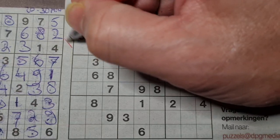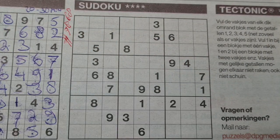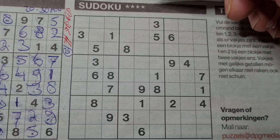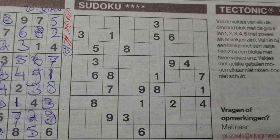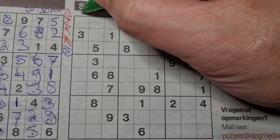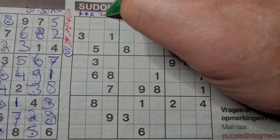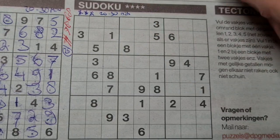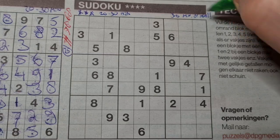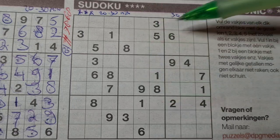This one, Four Stars Sudoku, number 7868. Before I start, I always count the printed digits: 25. Well, usually the Four Star Sudoku has 24 printed digits. So, is this really a four stars? I don't know. Should be a four stars Sudoku. No, should be a three stars. A three stars Sudoku I need 20 to 30 minutes to solve, a four stars Sudoku 30 minutes or more. Is this a four stars or three stars? We don't know. We will see. So let's get started. Let me scan the puzzle.